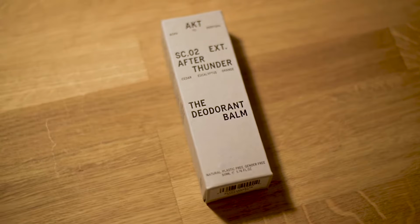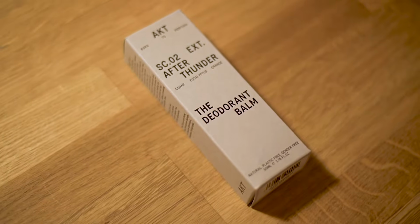After Thunder is meant to smell like that petrichor sort of smell. It's a very, very clean scent. I don't want to go too much into trying to describe all the smells. Oh, this reminds me of vanilla that I once had on a beach in Tahiti, and frankly, unless you were with me on that beach in Tahiti, that's going to mean nothing. So I'll try and be a bit more general about how these things smell.